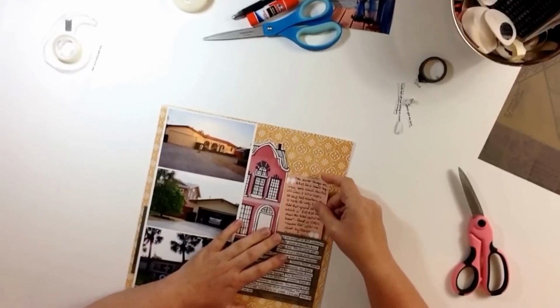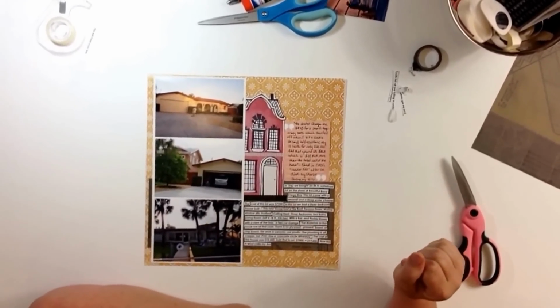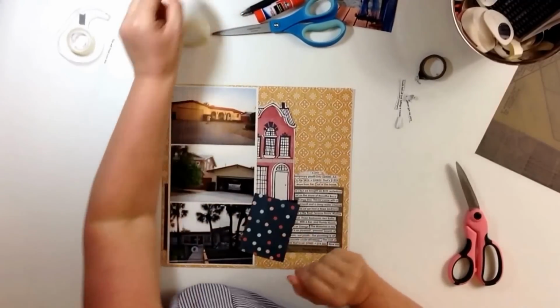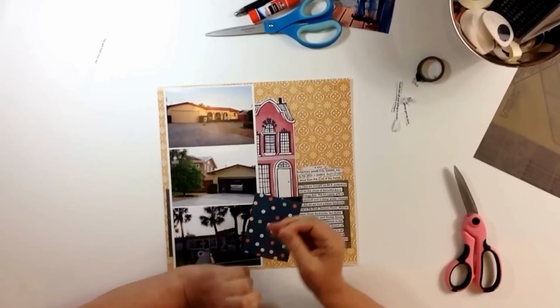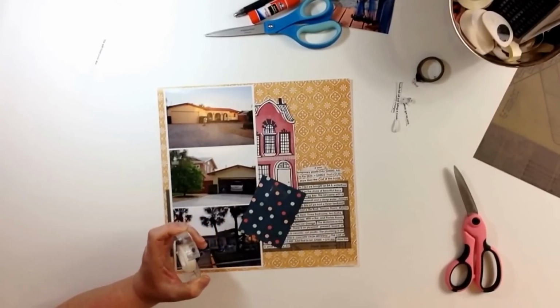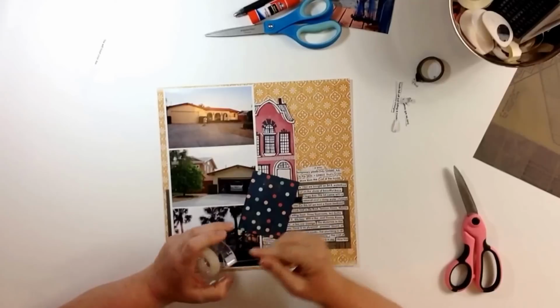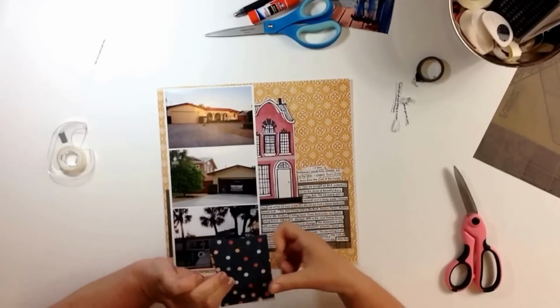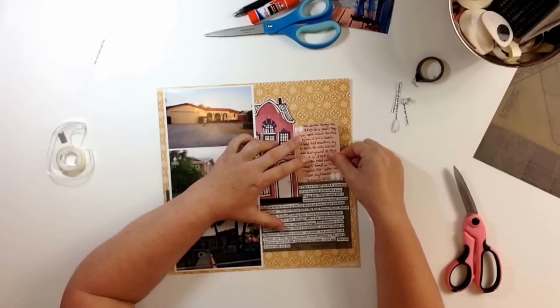And then I thought I would just tuck this in here, like that. So if you ever do journaling right on your page, I got a comment the other day like, oh, how brave to journal right on your page. Like, you can still fix it even if you completely mess it up, which I did. So I believe this is layout number 7.